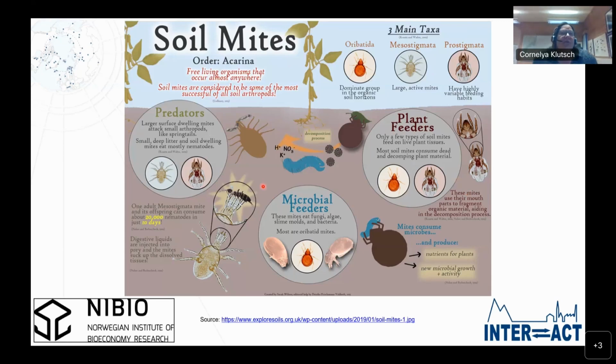Then you have microbial feeders. So you have also a food web in the soil. Some mites feed on microbial bacteria, for example. And by doing this, because they're grazing on them, they're also distributing them throughout the soil. And by eating them, there again, there's a recycling process going on, releasing nutrients, and by dispersing them and so on, they help also with microbial growth and activity.